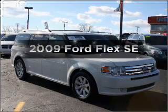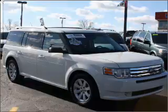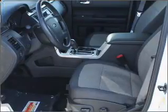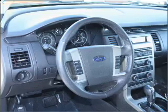Check out this 2009 Ford Flex. If you're looking for a first-rate auto, this one could be yours today with a reliable six-cylinder engine. Connected to a smooth-shifting six-speed automatic transmission. Premium wheels give a more luxurious look. Brake safely with the anti-lock braking system.